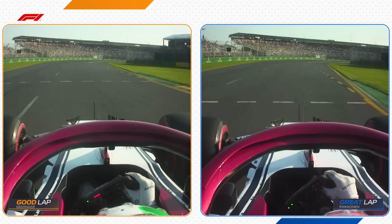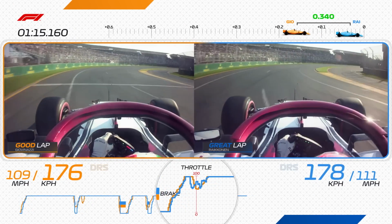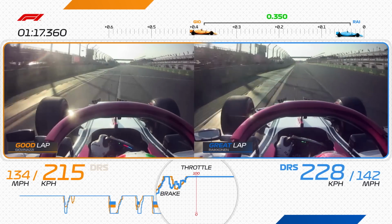Giovinazzi is again not happy to use the full width of the road on the exit to be happy that he's going to get back across the road for 16, whereas Räikkönen is. This puts Giovinazzi out of sequence for 16, meaning he misses the apex again, losing a massive 3.5 tenths of a second through the final 3 corners of the lap.